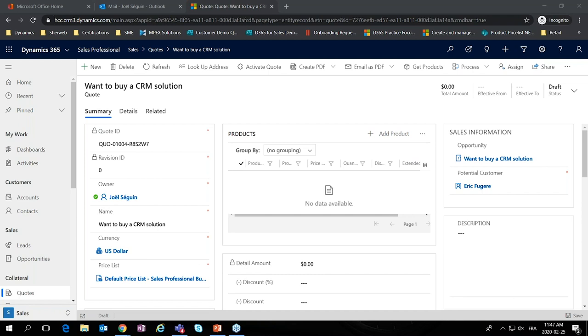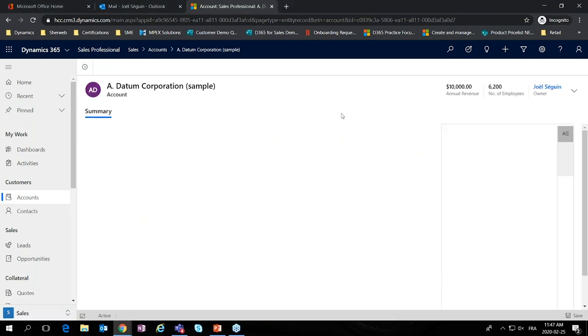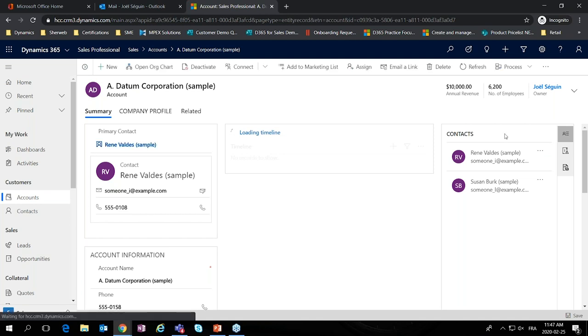So one of the questions that we had is, can we mark contacts as a center of influence? In example, people who refer but not a customer. Yes, so within the stakeholders, you can do that. So each time that you're working within the stakeholder section, let's go back to an account, for example, and open up this account. So you have the stakeholders.